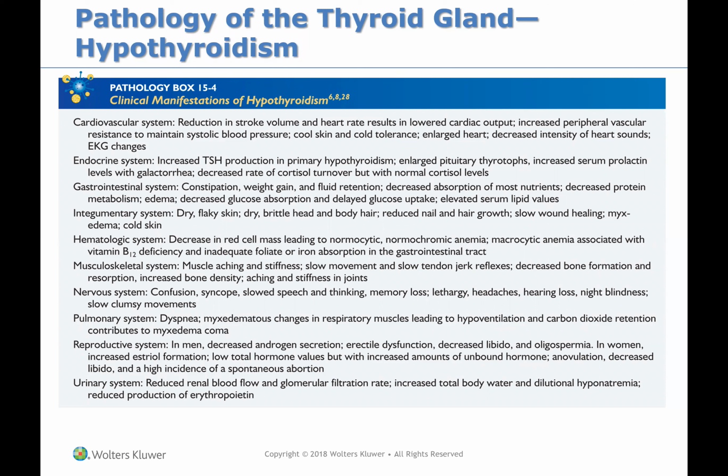They could have increased serum prolactin levels, leading to galactorrhea, which is basically milk coming out of your breast again. Decreased rate of cortisol, constipation, weight gain, fluid retention, just totally different than hyperthyroidism. Decreased protein metabolism, edema. We have dry, flaky skin, dry, brittle head and body hair, reduced nail and hair growth, slow wound healing, and cold skin.